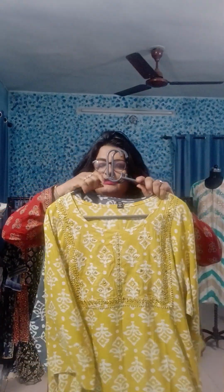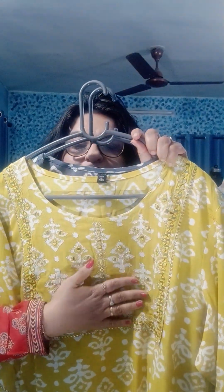सबसे पहले, this is a nice rayon one in two colors we have introduced. One is a grey color with lovely mirror work at the center. ये पूरा mirror work है आपका. These are all real mirrors. And then this is the second color, that's a mustard color with all real mirrors.